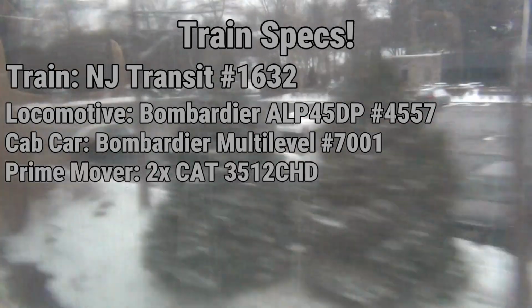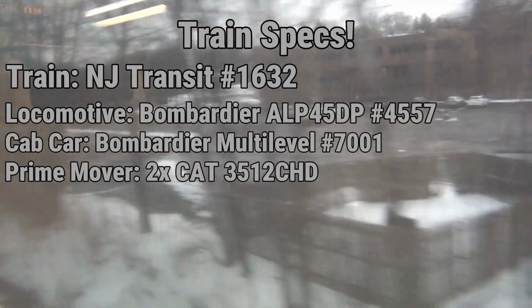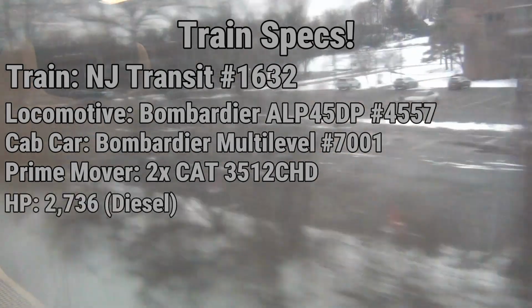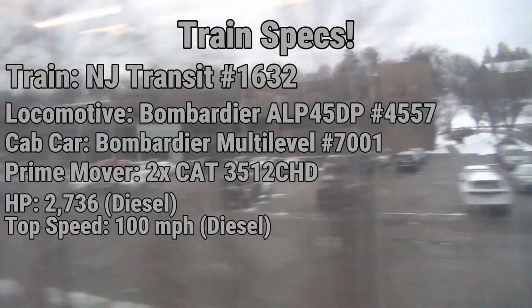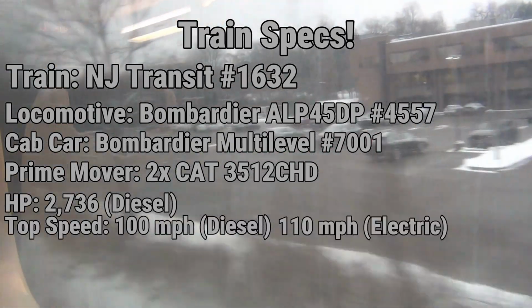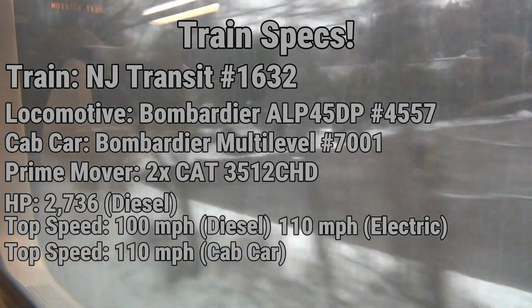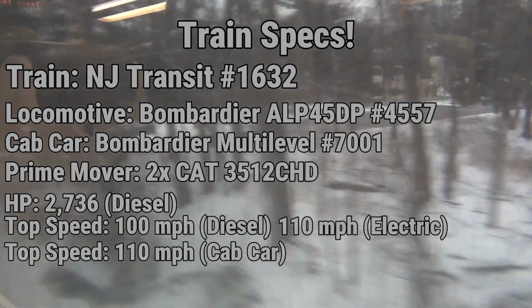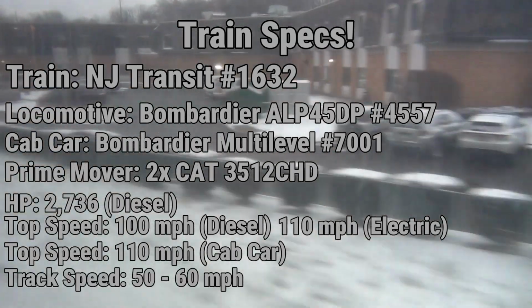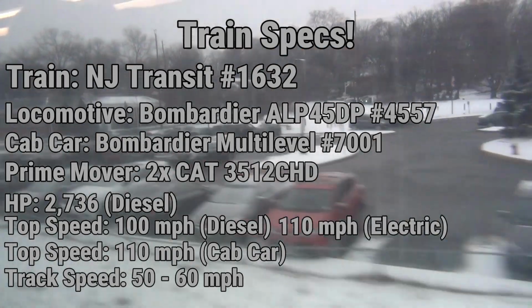4557 has two Caterpillar 3512 CHD V12 diesel engines, putting out 2,736 horsepower in its diesel configuration. The locomotive has a top speed of 100 miles per hour in diesel mode and 110 miles per hour in electric mode. The cab car has a top speed of 110 miles per hour. I'm not sure what the track speeds are for this line, so I'm going to assume it's between 50 and 60 miles per hour, which is only half of what these units are capable of.